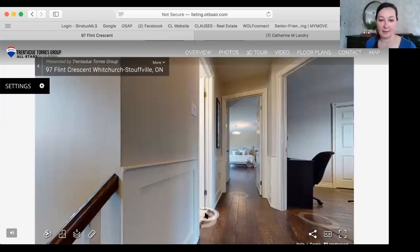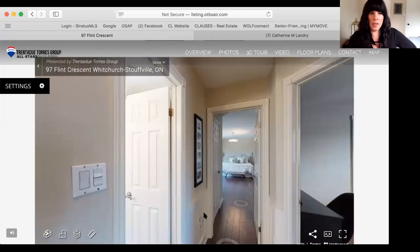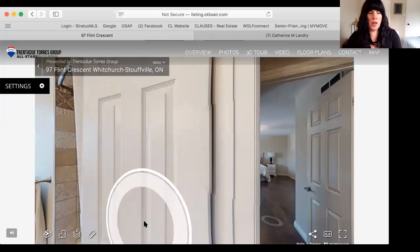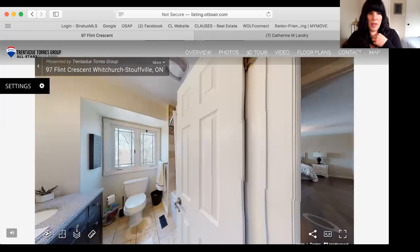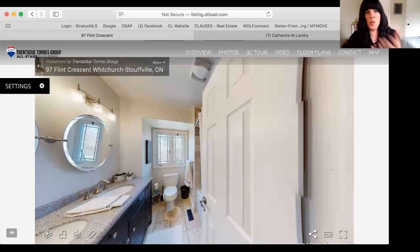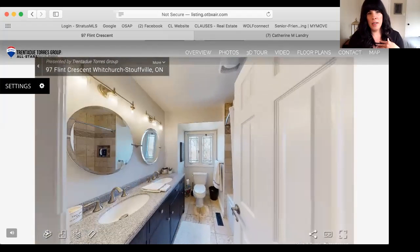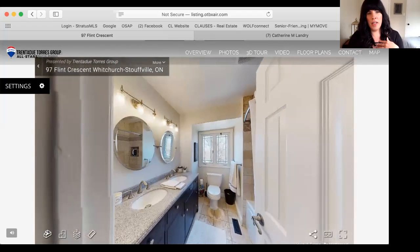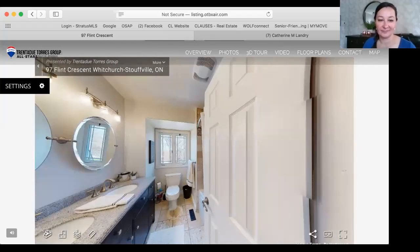The main hall bath is located on this side. And it's a newer bathroom because it would have been part of the renovation. Right. So it's a nice 4-piece bath. Just the windows again, right? So beautiful. So double sink, and I like the round mirrors. It adds a little texture. Really nice detail.